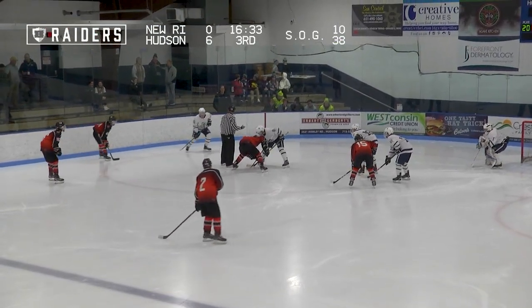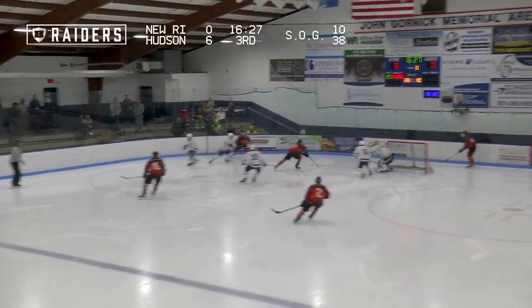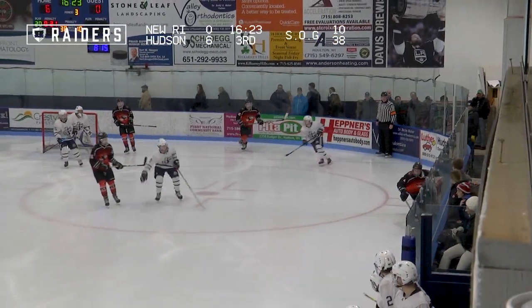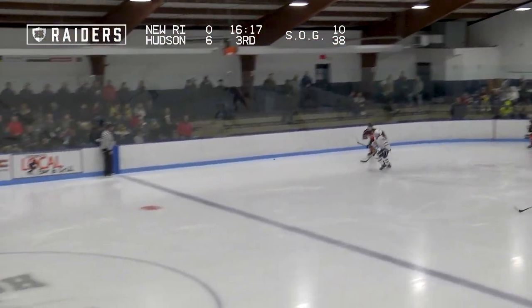I don't think we'll stop for much at all. Maybe penalties, I'm not sure. We'll see how it goes here. Tigers looking to climb out of the hole that they're in right now, and it's a deep one. This Hudson squad is bringing four lines deep, and there's no stopping.